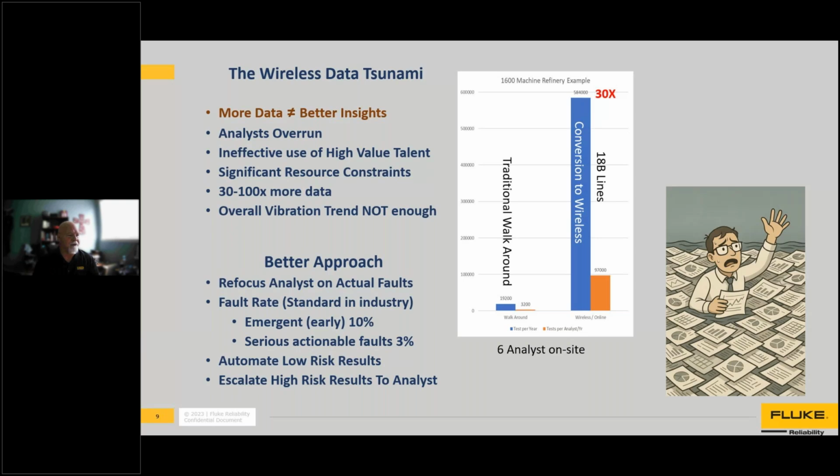A better approach would be to refocus the analyst on actual faults. We've studied data for years, and what we refer to as fault rate is pretty standard across industry. About 10% of the data that comes in is an emergent fault, which we would define as a moderate. And then serious and actionable faults is about 3% of the data that we see come in. So we automate our low risk results and we escalate those high risk directly to an analyst. So we typically only look at the actual true actionable faults.